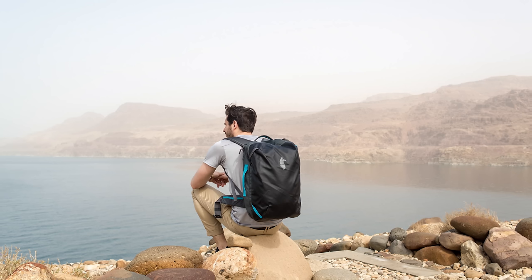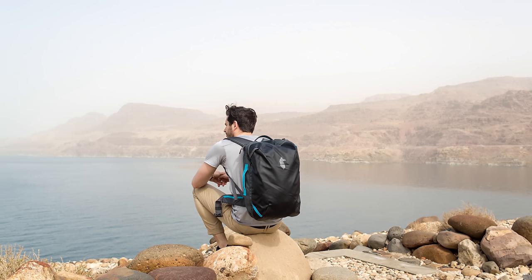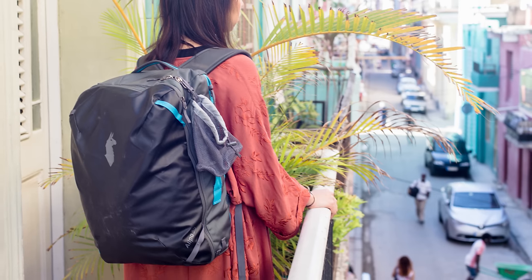One of our contributors, Tynan, has been testing this on the road for about 3 months in his everyday life and on trips. He's taken it to Cuba as well as Jordan. So we definitely have had a lot of experience with this pack. So far, so good. A lot of the materials that Cotopaxi uses are very durable and high quality, so we haven't really run into any issues as of yet.